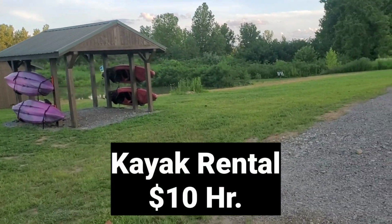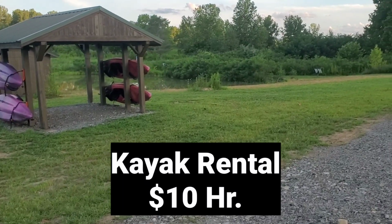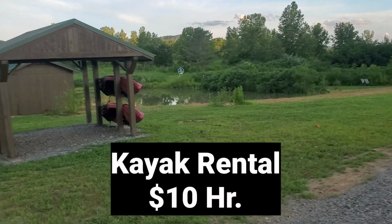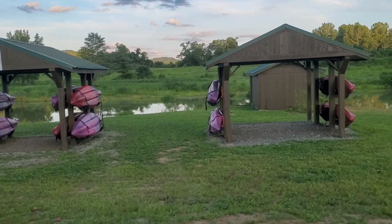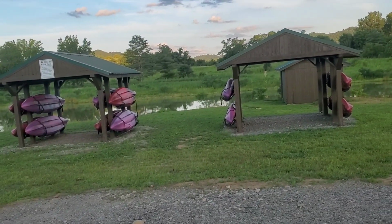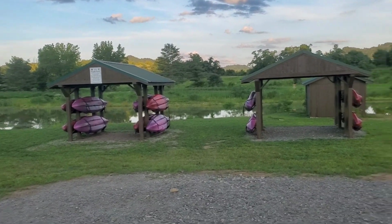Is this a river, or what are they calling this? A river? Fed off of the river, Vic says. Okay. So if you have your own, you can bring those as well. So all you kayakers, they have a place for you as well.